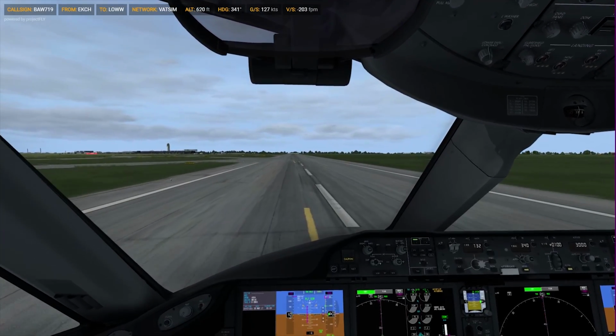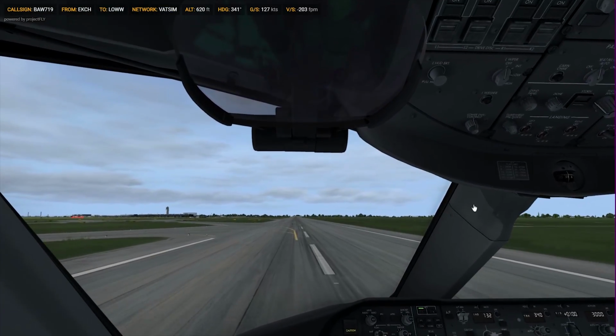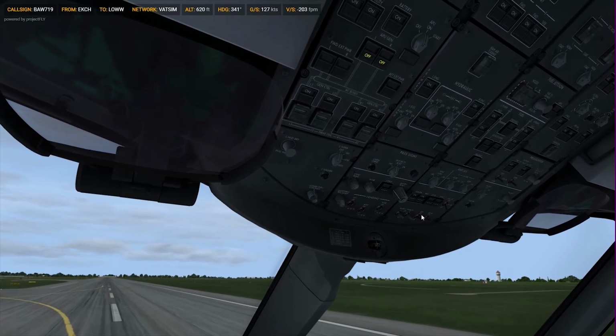60 knots and on manual braking. Flaps up. And flip the strobe lights off.